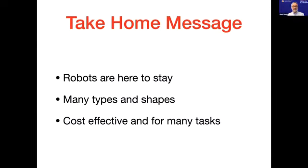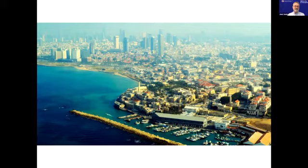Robots are here to stay. There are going to be many types of them. They should be cost-effective. They should not be only for rich hospitals and rich societies, but they should go into smaller hospitals and into countries and societies that are less resourceful but still need to operate patients in a smart way. And I'm sending you my greetings from my hometown, Tel Aviv. Thank you very much.